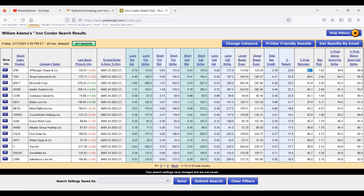And what are we looking at here? Probability of 86, 87% between, 94% above the short put, 89% below the short call as well. Returns are in the double-digit ranges, as we mentioned, 16 to 20% on the first page. We're sorting by highest percentage return. You could sort it by highest probability if you wanted to, in order to take a look at that.